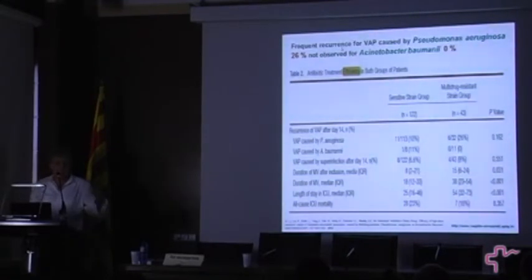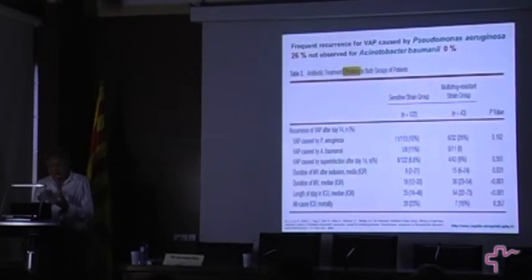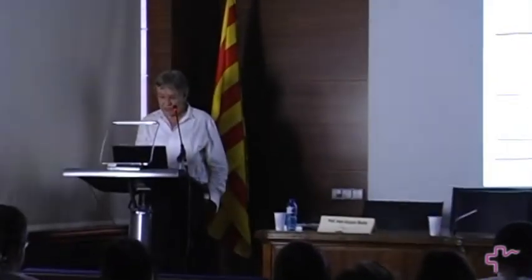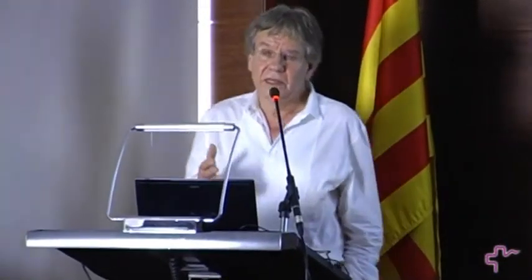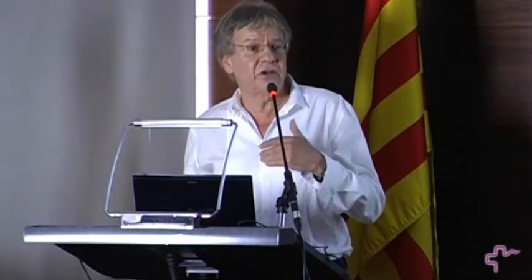No recurrence after initial cure of VAP was observed in 26% of patients with multidrug resistant Pseudomonas aeruginosa, never observed in patients with Acinetobacter baumannii. And we know that. It means that for reasons that are not fully understood, Pseudomonas aeruginosa probably staying in reservoirs is able to regularly infect the lung even if you get rid of it by antibiotics. It's not the case with Acinetobacter baumannii. You know, the Acinetobacter baumannii resistant to imipenem is a very severe infection, but it is easy to treat by nebulized colistin, and it does not relapse.